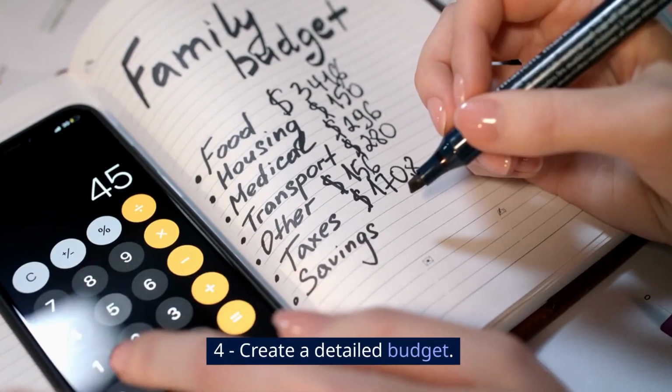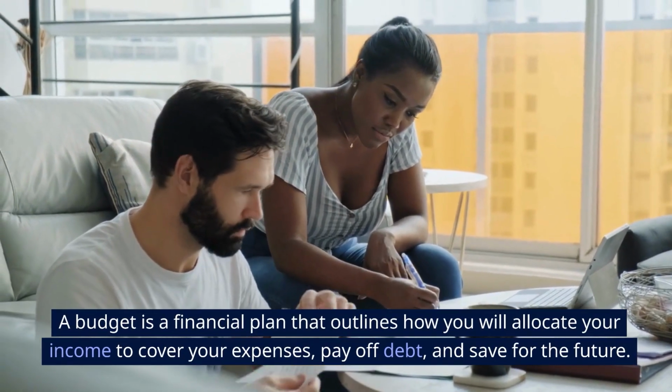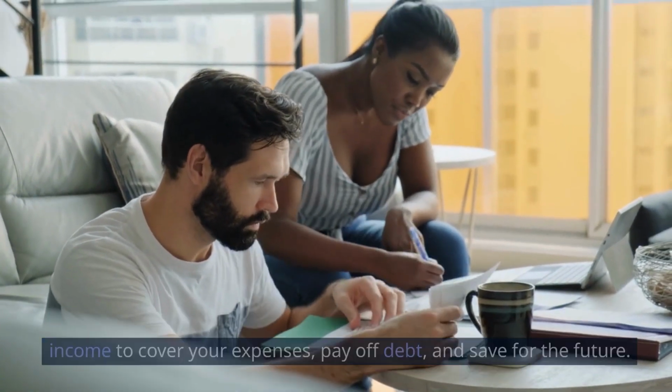Step 4. Create a detailed budget. A budget is a financial plan that outlines how you will allocate your income to cover your expenses, pay off debt, and save for the future.